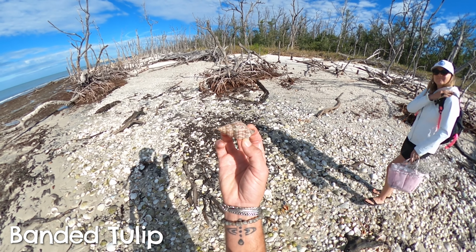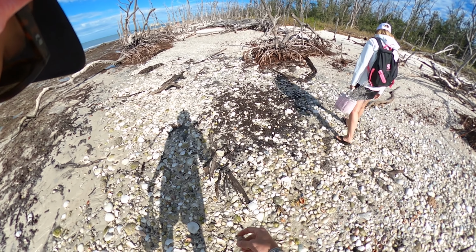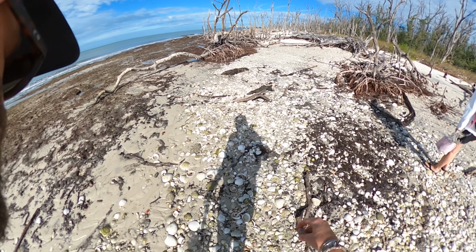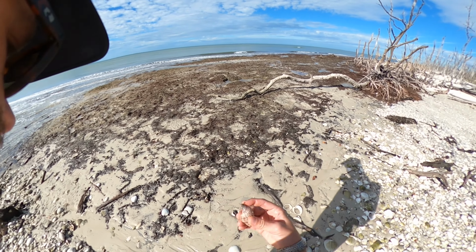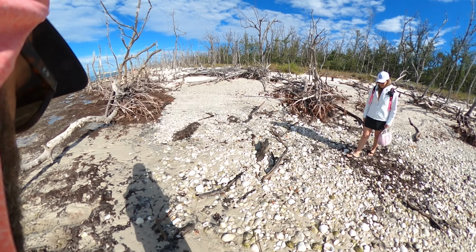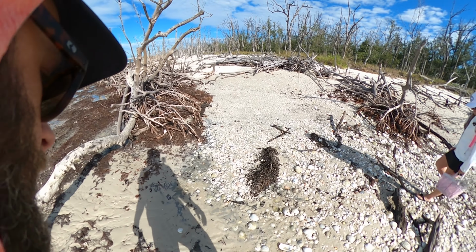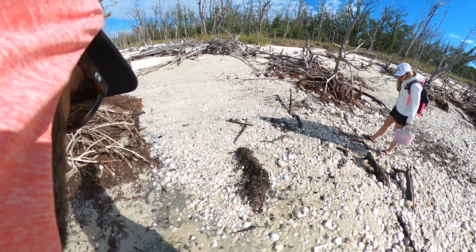There we go. Nice banded tulip. I got some sea feathers there in my purse. Kind of like a sea whip, but it's sea feathers. And they're all wet and beautiful, and they stink royally still to this day. I just smelled them outside.